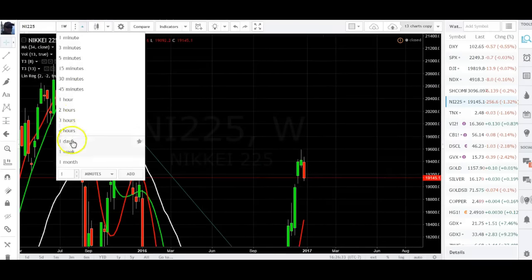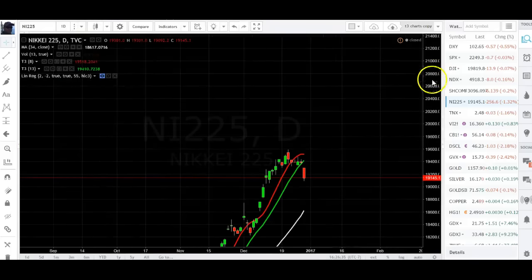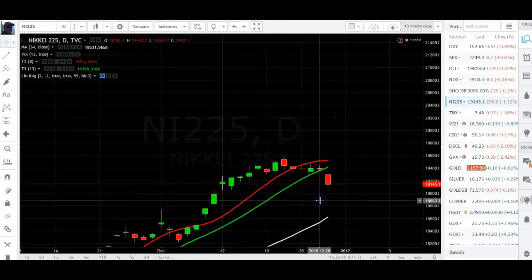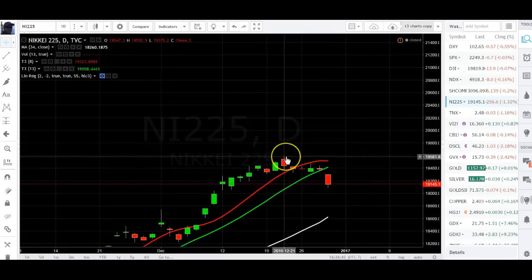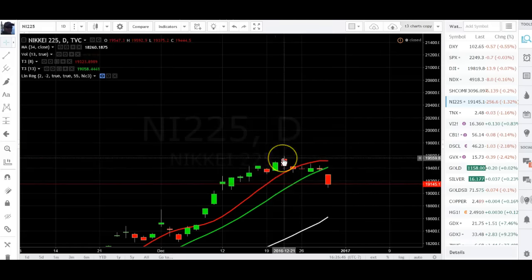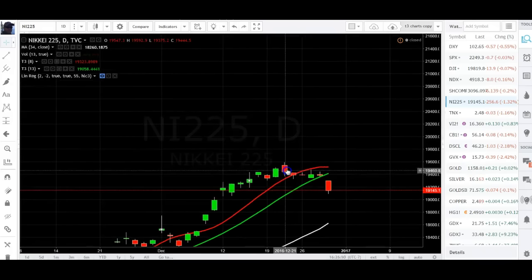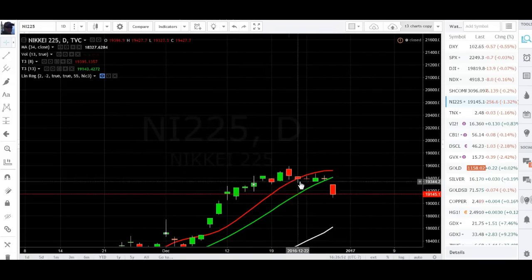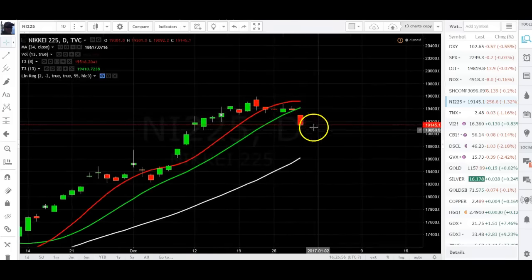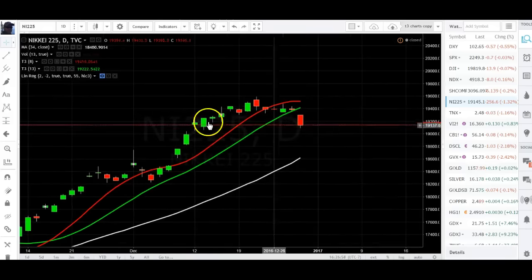The daily, you can see how it broke down. Looks like a bearish retracement there, or a bearish piercing pattern. Went below the 8, retraced back in and broke down, even gapped and ran.